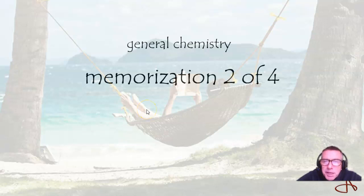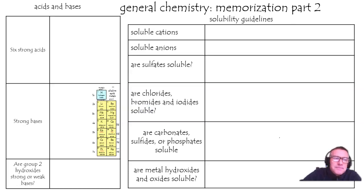Okay, it's time for General Chemistry Memorization 2 of 4. This is some acids and bases that you should know, how strong they are, some cations and anions, and some solubility rules about them. It's likely that at the college level they may go into some detail here, so this will not be a simple generalization, but it will include some exceptions as well.